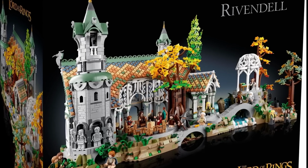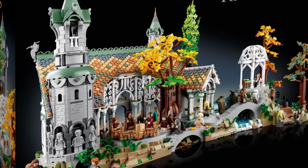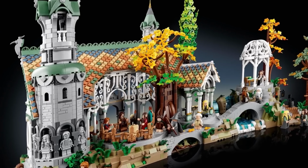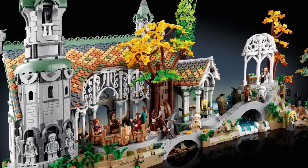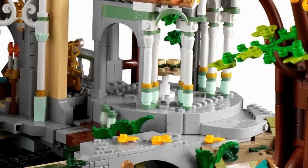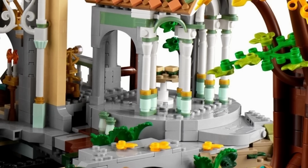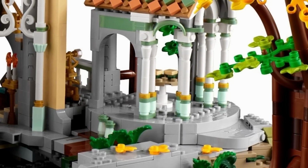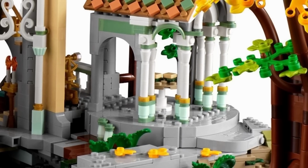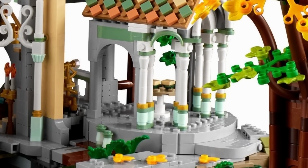As we cross the bridge from the gazebo to the main building, we are greeted by an entrance that looks simple at first glance, but is more complex than it originally seems. Check it out. The bases of the pillars are sand green rounded plates sandwiched around a mint green circle. Then we add a 1x1 round tile with a bar upside down so that the bar is stuck into the round plate and mint green circle.